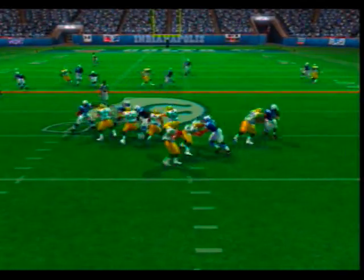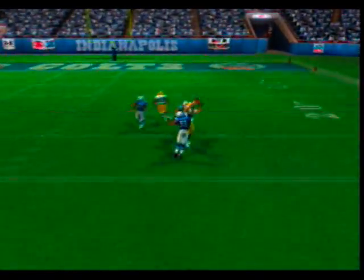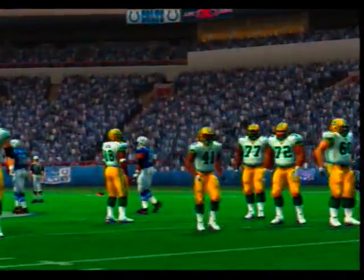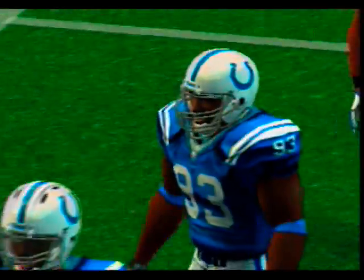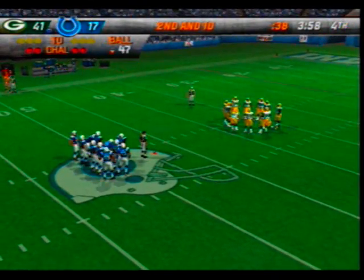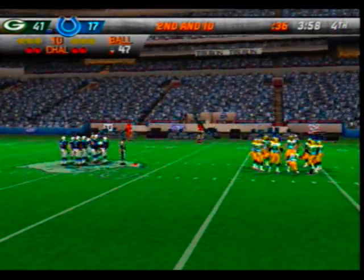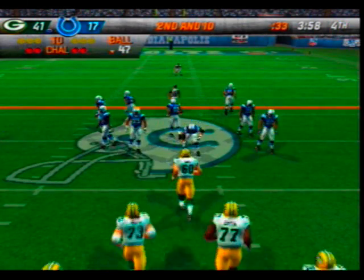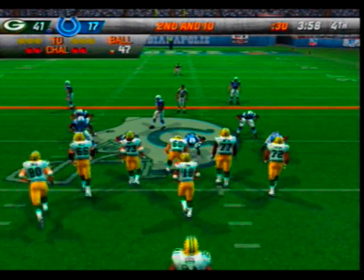Jones, the lone back. Gets the pass off. It's batted away. Good timing, getting in between the ball and the receiver to save what would have been a big gain. Second and 10. Ball on the 47-yard line.